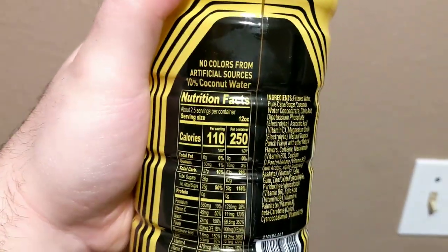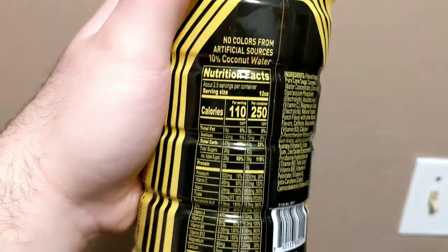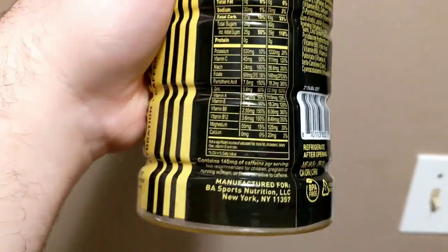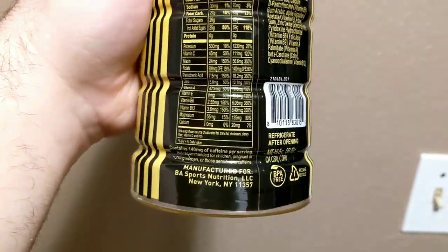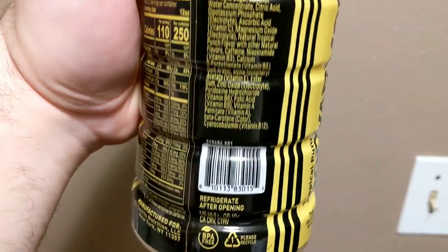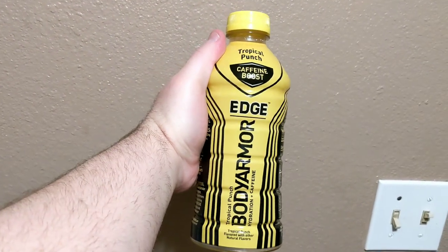Nutrition facts. Ingredients. SKU and the rest of the stuff. Okay, that's pretty much the entire bottle, so now I'm going to finish my review. Okay, shut off the bottle up close, and I'm going to shake it up a little bit, open it, taste it, and give my review for it, so hold on a minute.